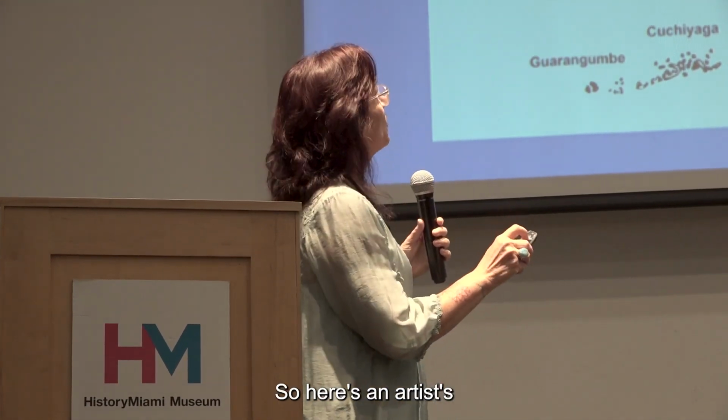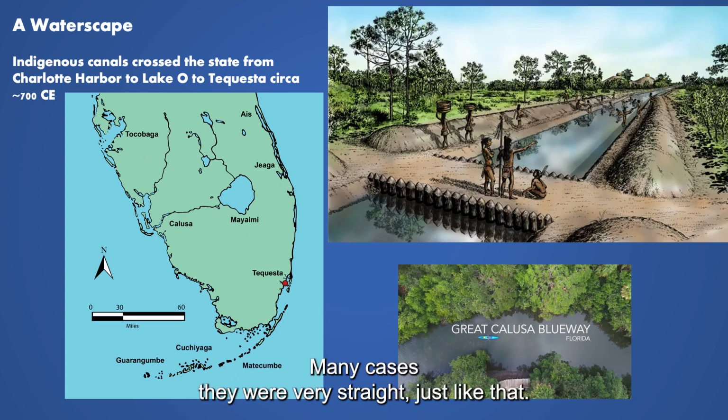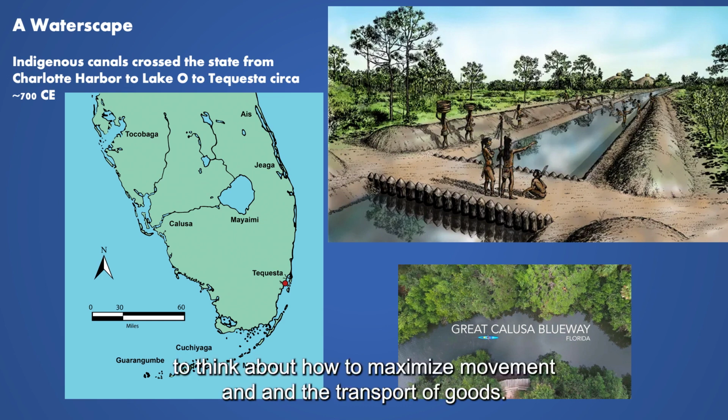So here's an artist's reconstruction of what it looked like over on the Calusa side. In many cases, they were very straight, just like that. They were highly engineered. Again, this is a type of idea that one only has when one has a lot of free time to think about how to maximize movement and the transport of goods, right?